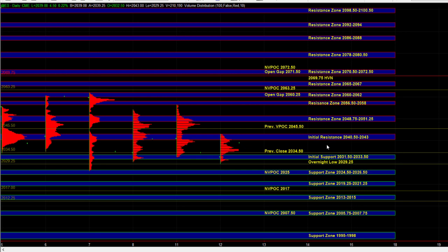On the downside, if you break the initial support zone 31.5 to 33.5, with the other markets also participating, so with Nasdaq also breaking its overnight low, that's something that can trigger liquidation, and from there we can quite easily go down to 24.5 to 26.5, 19.25 to 21.25, possibly even down into the 13 to 15.